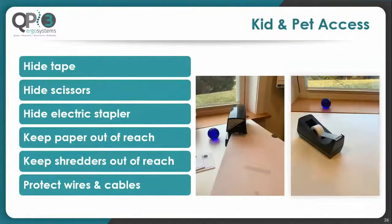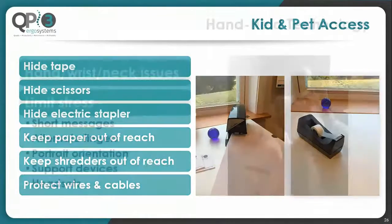Hide the scissors. Hiding the scissors is a no-brainer. Tape, those kids are just going to get into it and make a big mess. Scissors, they can get hurt pretty seriously. Same with an electric stapler: a small kid can get their finger in and actually puncture the finger with the staples. Keep the paper out of reach. Again, they can make a big mess with that. Shredders, if you have a paper shredder, get that out of reach. Keep it unplugged. Keep it in an inaccessible place, because again, somebody with small fingers can really get hurt. Again, protect the wires and cables from pets coming in and chewing on them.